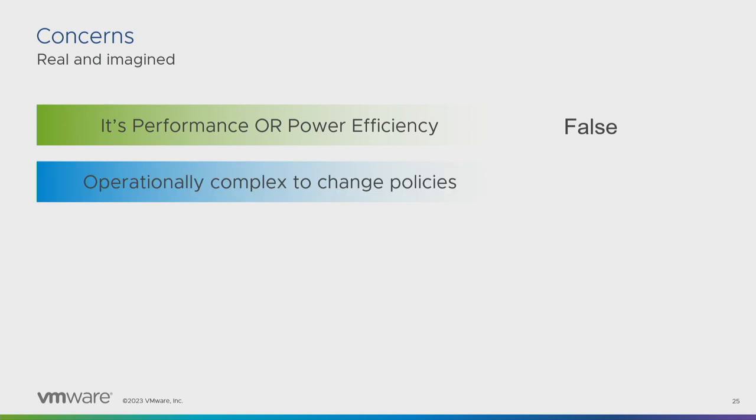Is it operationally complex to change? It depends. How well do you interact with your hardware team or with the team that is responsible for BIOS configuration of your servers? Good relationship, you do it yourself, pretty straightforward. So I'd argue it is not that hard to change policies.